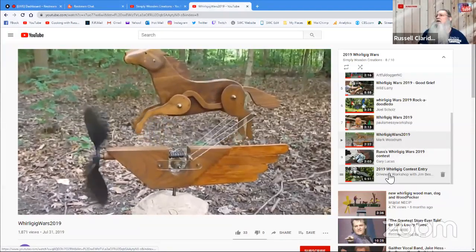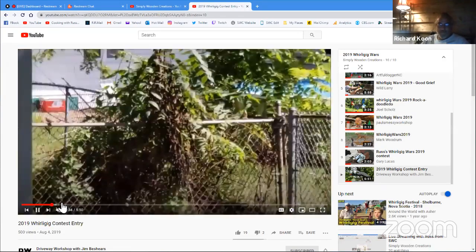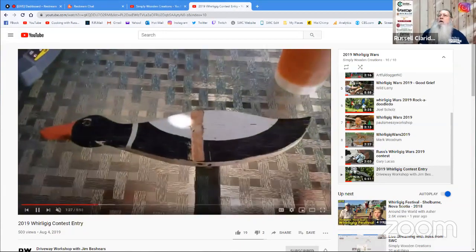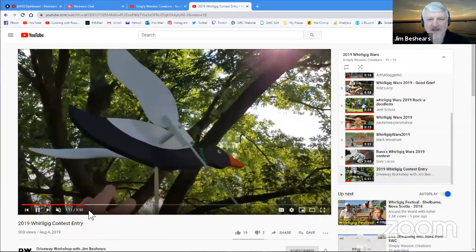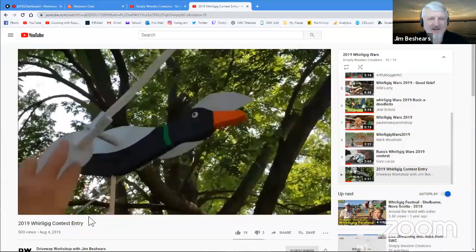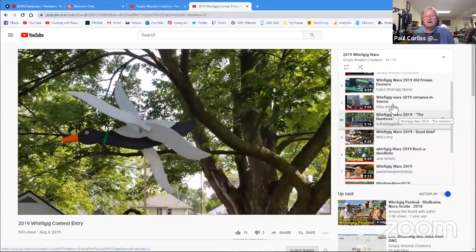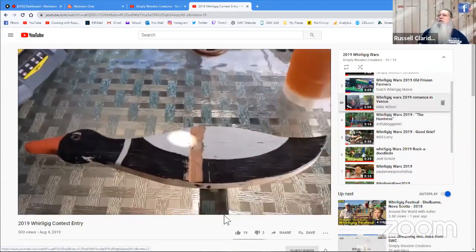Jim Bashir's, he did, where's it at, Jim? There it is. He was having a hard time with his turning. I have to say that it died during the last really bad windstorm. Yeah, my poor duck has been laid to rest. But he made a duck. Squirrels love it. The squirrels ate them? No, the squirrels hated this thing.